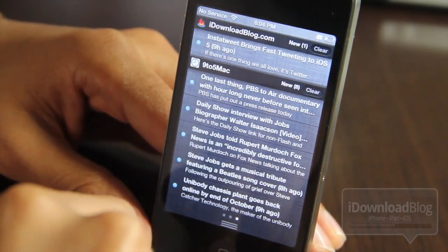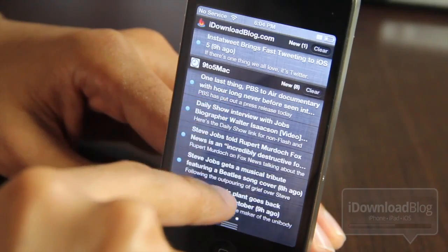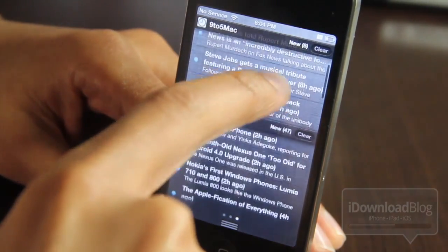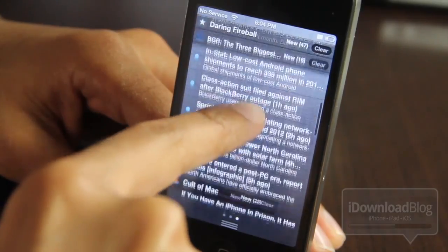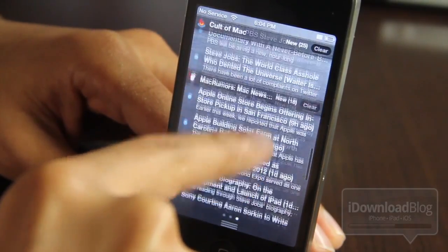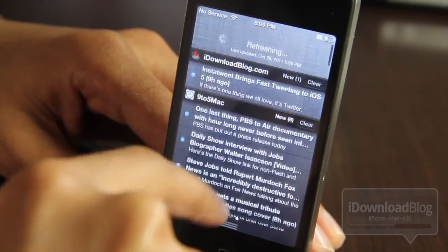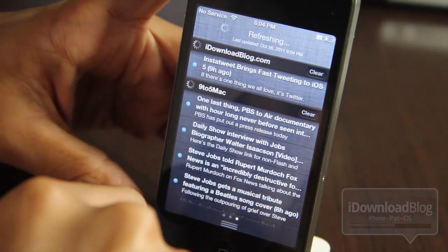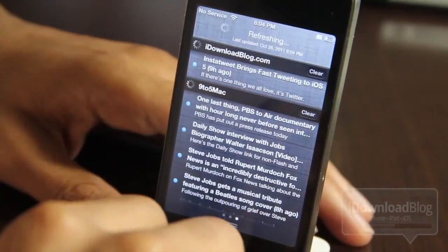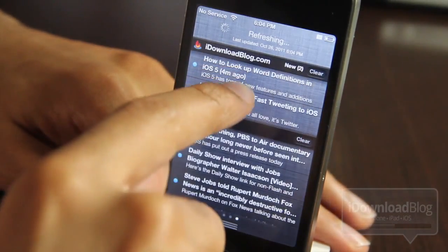Now, here is something very interesting. It's an RSS feed and it's customizable. It even works with Google Reader. Here are all my favorite feeds here. You can see I Download Blog, 9 to 5 Mac, Daring Fireball, all the good sites that I love to read each and every day. And again, just like Twitter, you can pull down to refresh to get all your latest feeds updated in your feed timeline here. And we'll see hopefully a new story come down from I Download Blog.